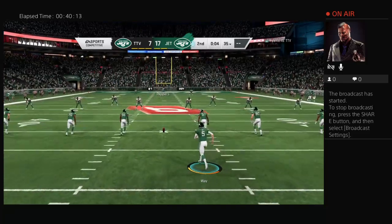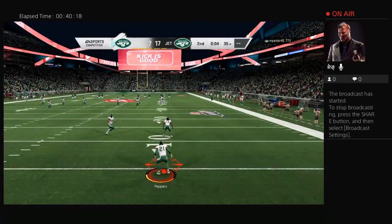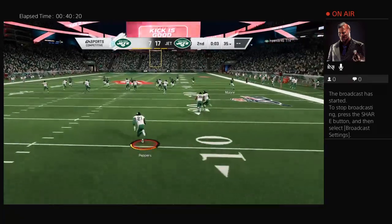The kickoff team on the field now as they will send this one away. This will be fielded at the 6.